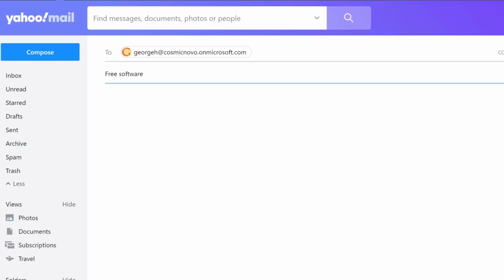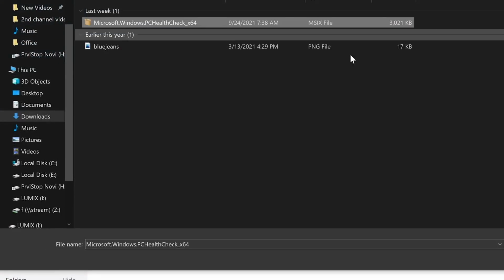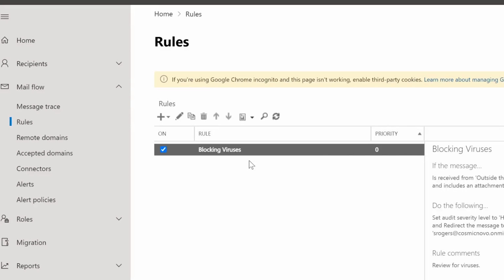And then we're going to add an attachment from my computer. And we're going to attach this executable here. And then we're going to send it. Now, since this rule is working here, George will not receive any email. This will just be routed to Samantha Rogers.